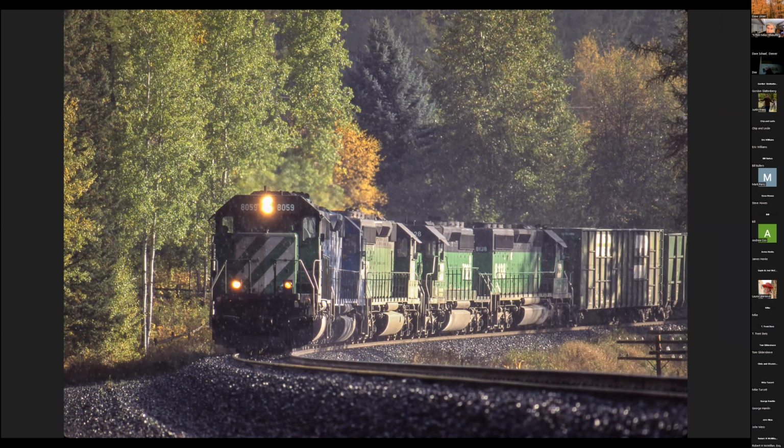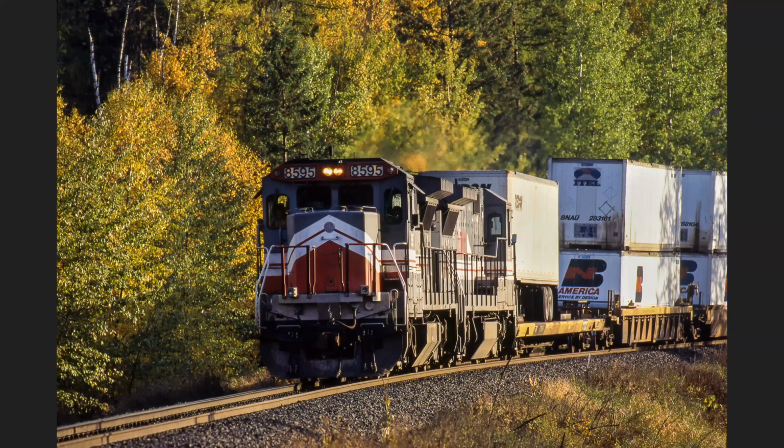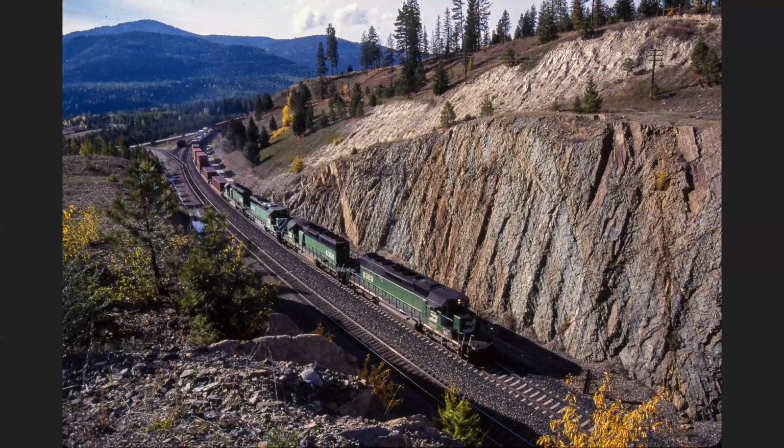A couple of the guys, Charlie Dissinger was also there, and he was out in the rain. But it was just amazing to get a downpour like this with the sun lighting everything up. And then we got a couple of sharks, which was pretty cool. The old LMX leasers, and those fall colors were just so beautiful. And so then we kept going along, heading to Montana.